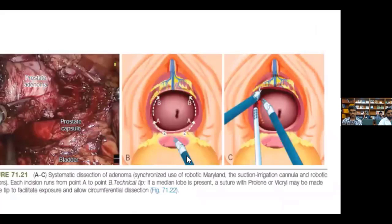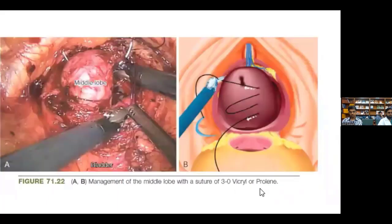Then systematic dissection of the adenoma is done with synchronized use of the Maryland, suction irrigation cannula and robotic scissors. Each incision goes from point A to B, as shown in this figure, on each side. If there is a median lobe, a suture with Prolene or Vicryl may be placed on the tip to facilitate exposure and allow circumferential dissection. Management of the median lobe with the suture is shown in this figure.